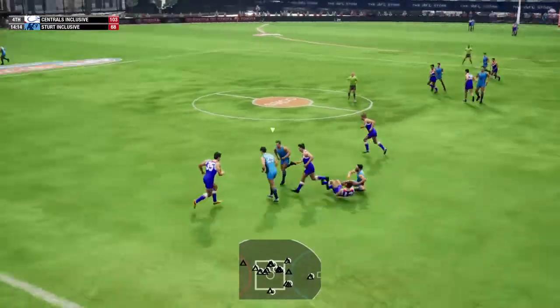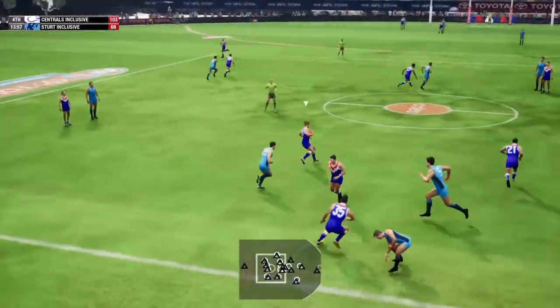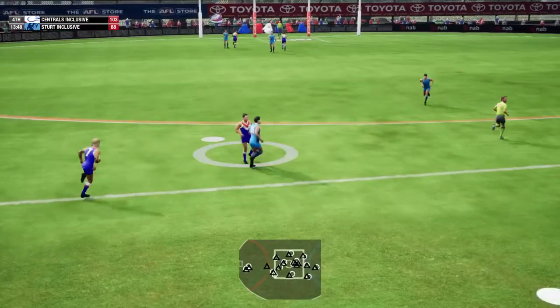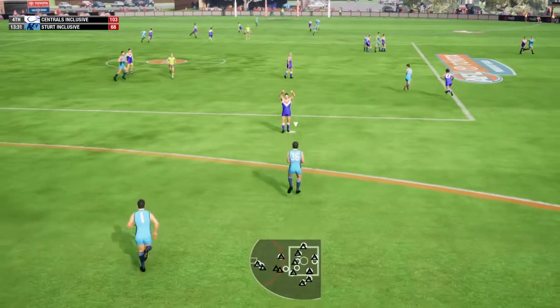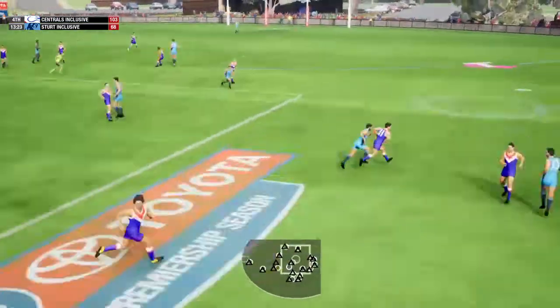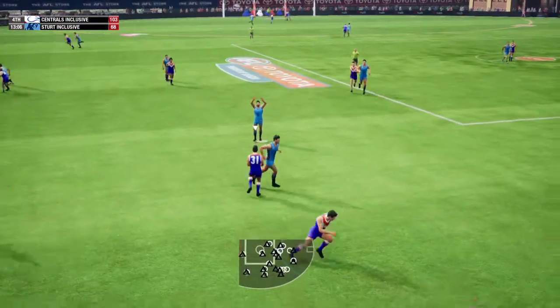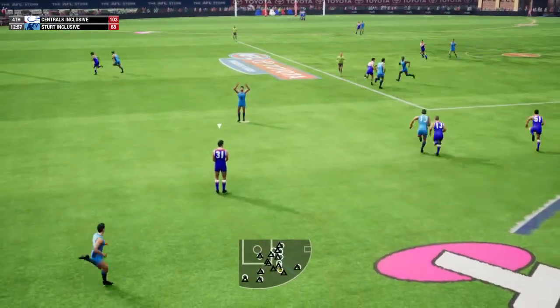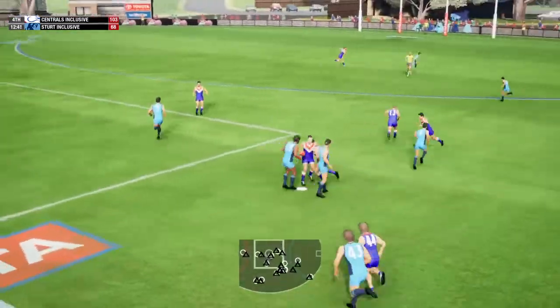12 with the intercept. Just gave it away. 11 collects the kick. Doing well to intercept that kick. 36, a massive kick off the boot. Does well to cut off the kick. Stabs at the kick. Nobody can hold on here.